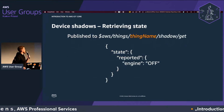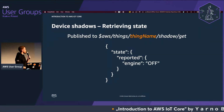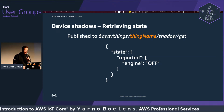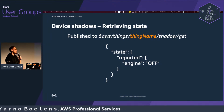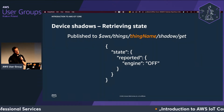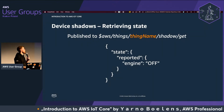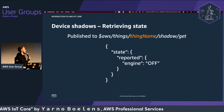Now, what does this look like when we publish to the get topic? This is what we will get back. So there's a state, and the state has a reported state, which is essentially AWS IoT Core's consensus on what the state is. So this is what the cloud state says is the state. And you can define your properties here. So for example, we can turn on and off an engine on a device.